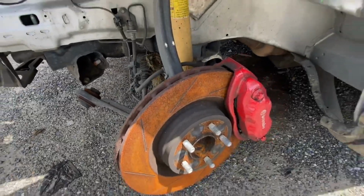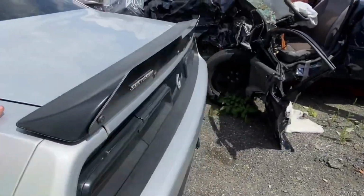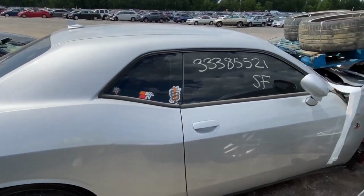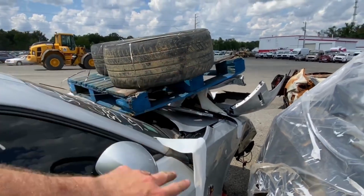Red Brembos, it has the Bilsteins. The rear end is not bad at all. It is actually completely intact. Don't know about that badge, but what I can see of the passenger side here, also intact. Now we're gonna get back to that glaring issue up front.